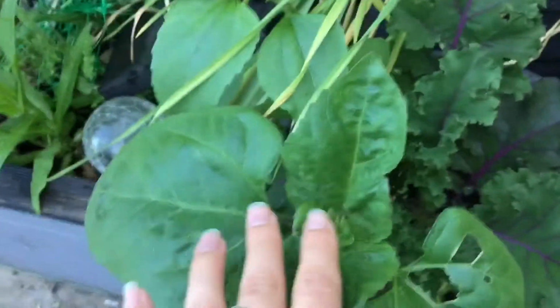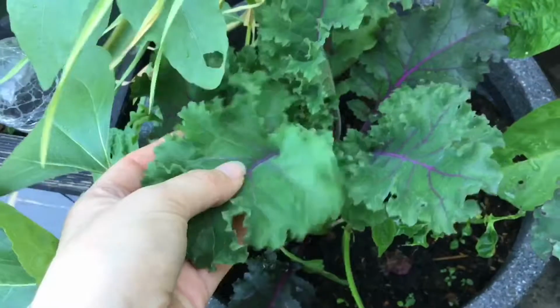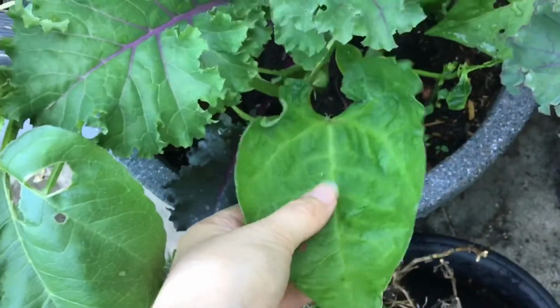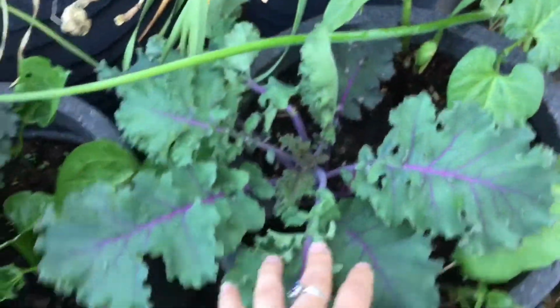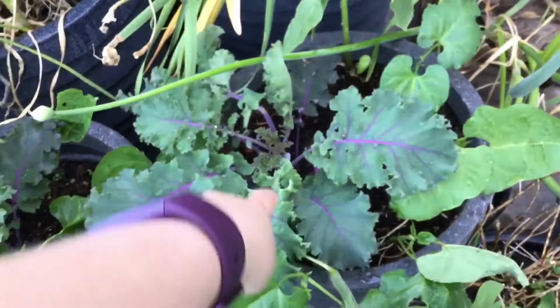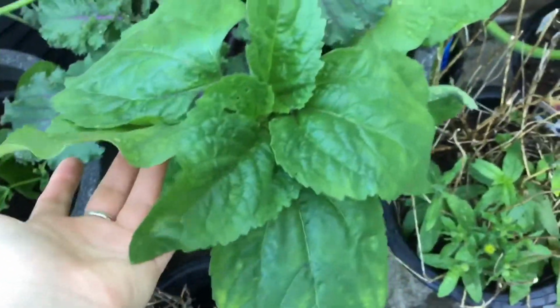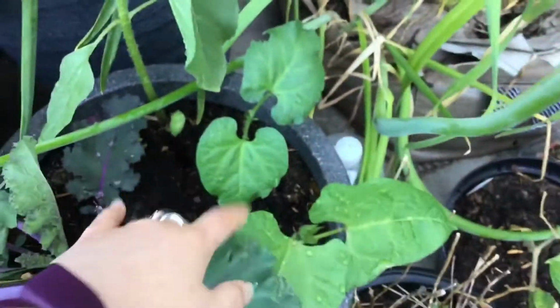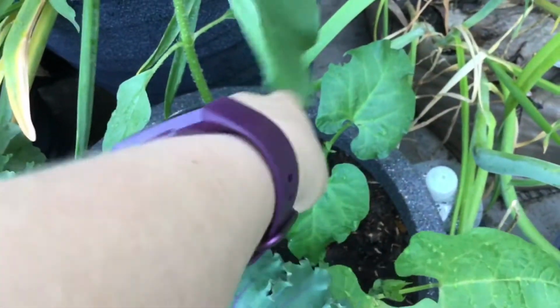So I'm going to have pretty flowers, which are going to feed the birds. I'm going to have yummy kale, which is also pretty, which is going to feed me. And runner beans, which is also going to feed me. And then same thing in the one next to it, you've got my kale there, my nice big sunflower, and then you can see the heart-shaped leaves of the runner beans.